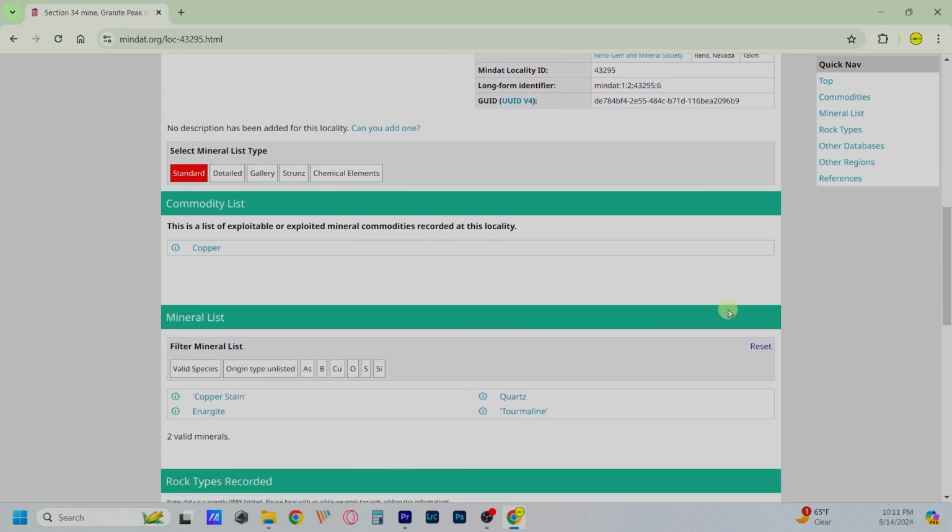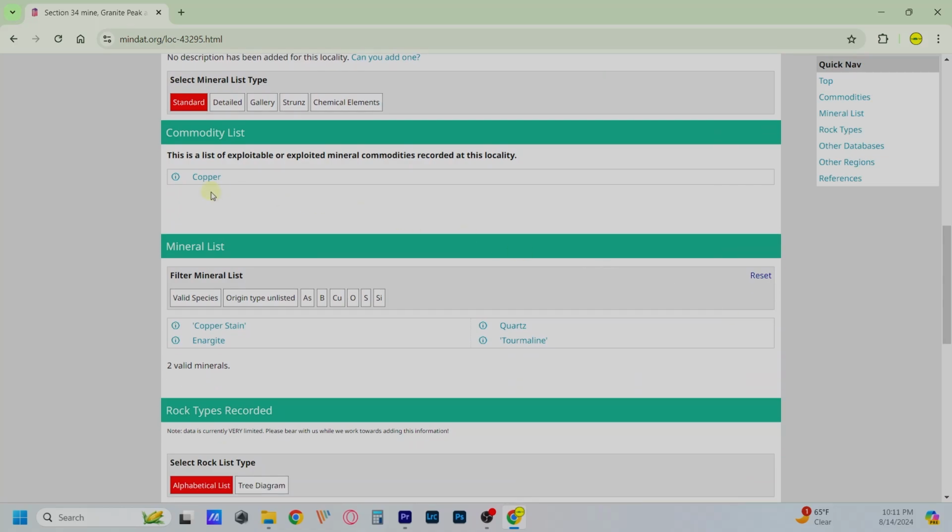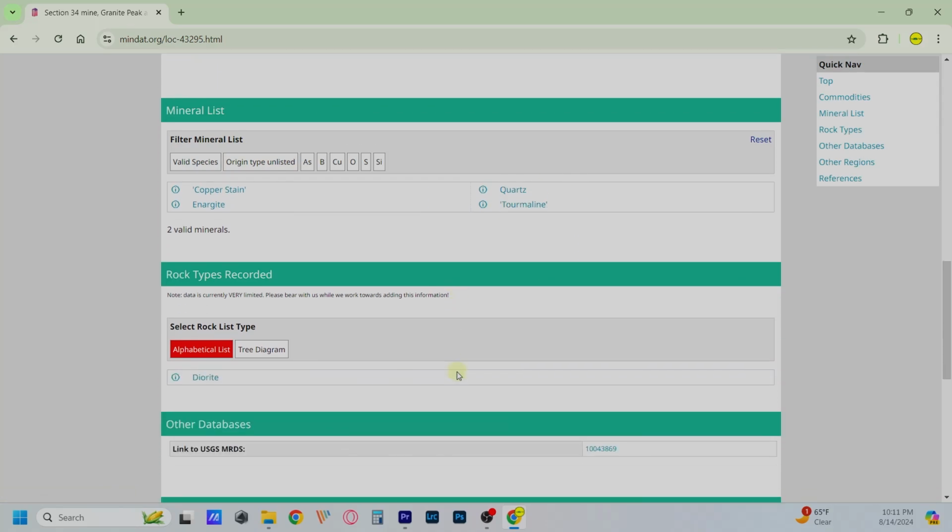Down below here you get the commodities list. So this is like a list of the minerals in the area, the type of rocks around here. Some of this stuff you can dive deeper into. Like I said, we're just going to cover the basics here.